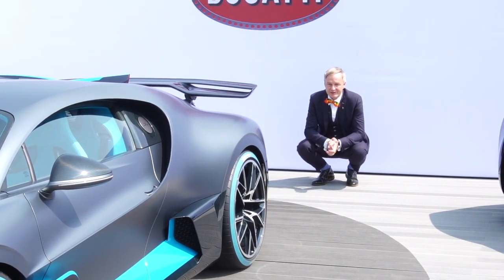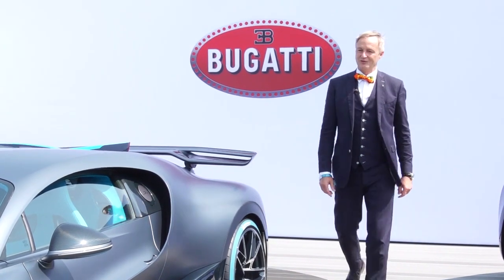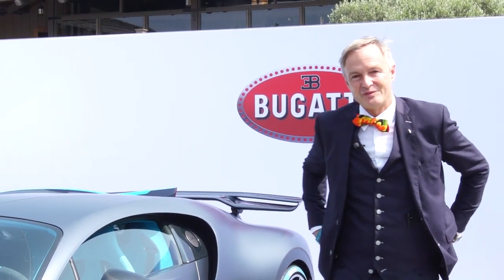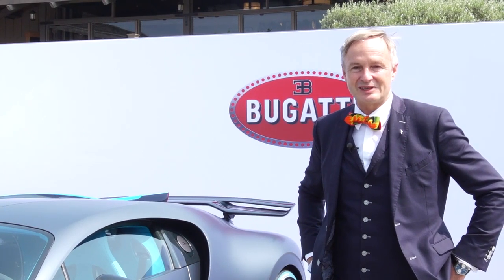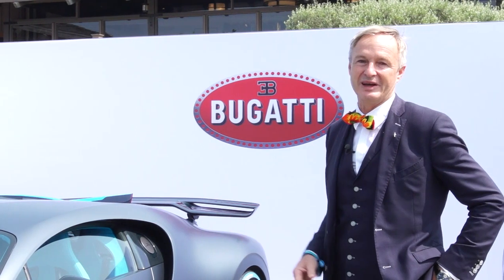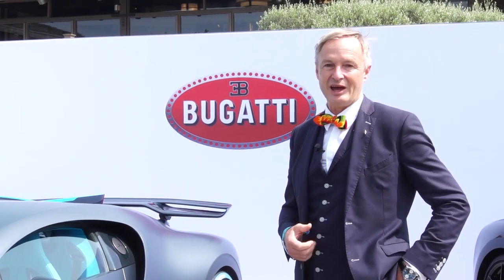Well, that pretty much wraps up our little walk around with the Bugatti Divo. 40 clients, each car 5 million, and they were all sold within 4 weeks. I think this is a clear sign and indication for the strength of the Bugatti brand and for the passion that our most trusted customers have for our products.